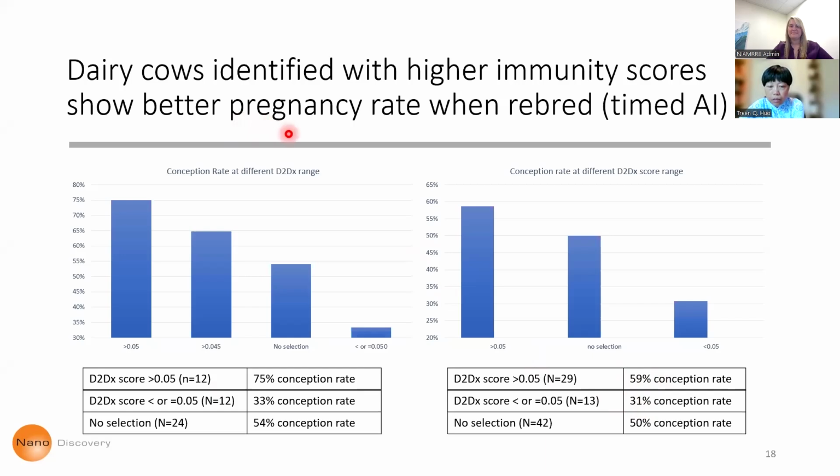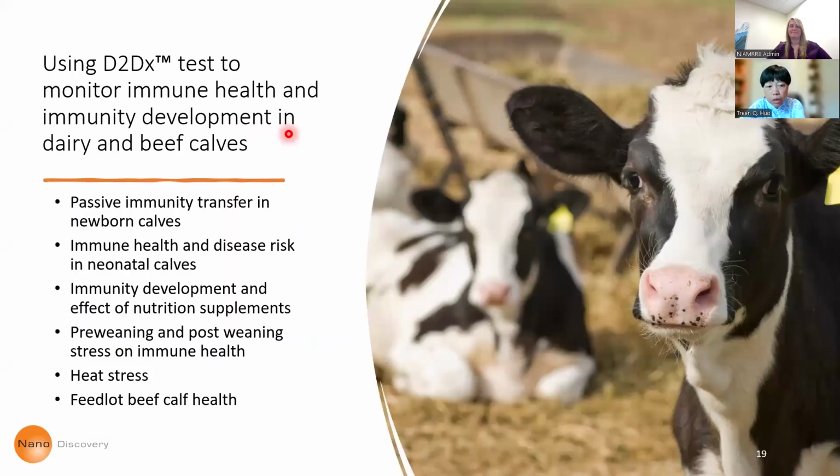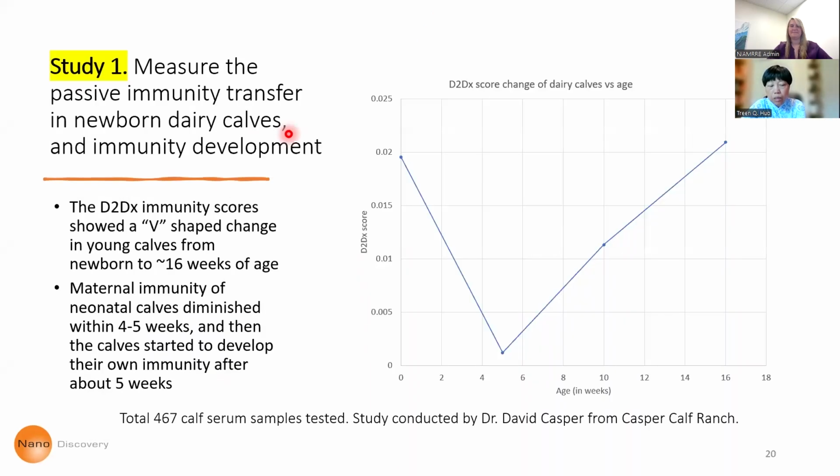So this is a very small study, but it gives a sense, just to say that indeed the immune health will affect the reproduction performance of the animals as well. So next, I will switch to the young animals, dairy and beef calves here. This is one I would like to show.